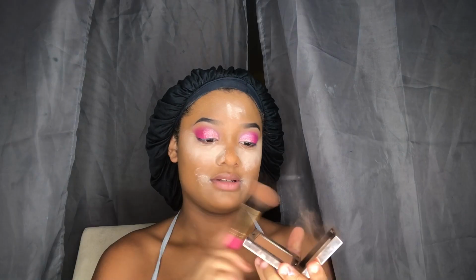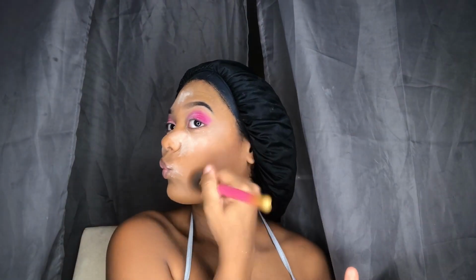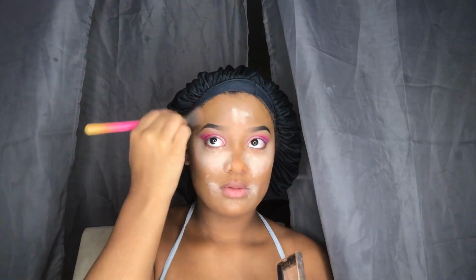like bronze and stuff, even though I don't need that because my face is already dark because I don't have the right foundation shade. But what I use is, okay, so sometimes I use the Tarte one and sometimes I use the Pretty Vulgar one. So I'm gonna use this one. Now, I'm gonna take some more powder and put it right here.